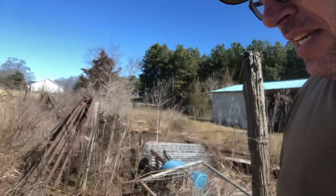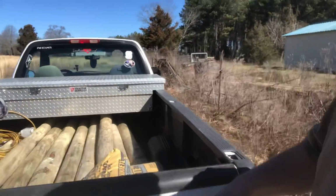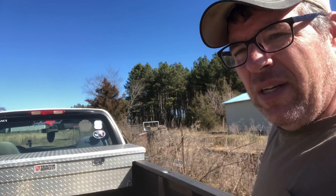And like I say, I went to Tractor Supply. I bought 10 fence posts. I gotta buy more, but that's all I'm buying for now. I don't want to get too far ahead of myself. Of course, I should have bought more. The price is not going down.